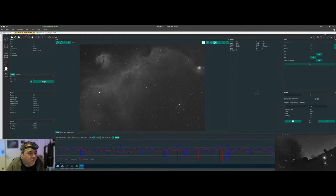I mean, as long as you've got enough subs, they're easily processed out. PixInsight, which I use for my stacking, does a really good job of satellite trail removal. But I'll say that I haven't had that many recently.